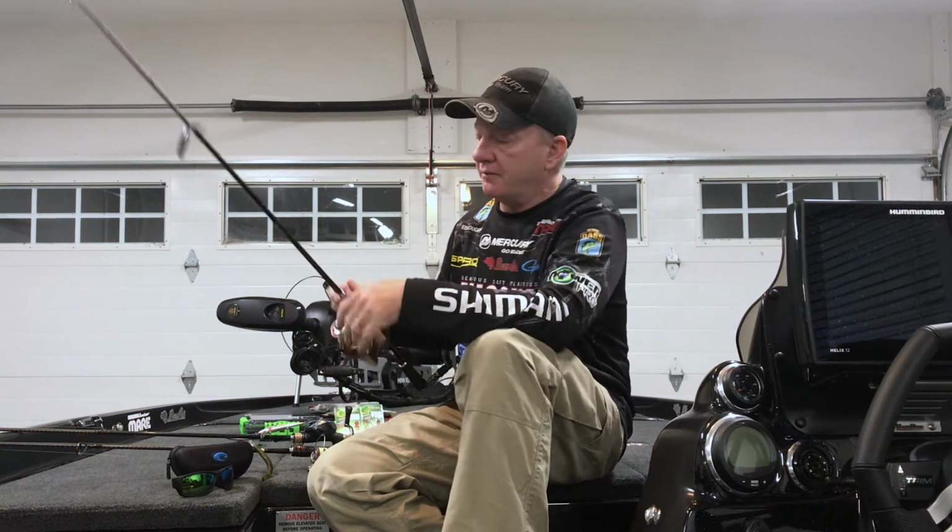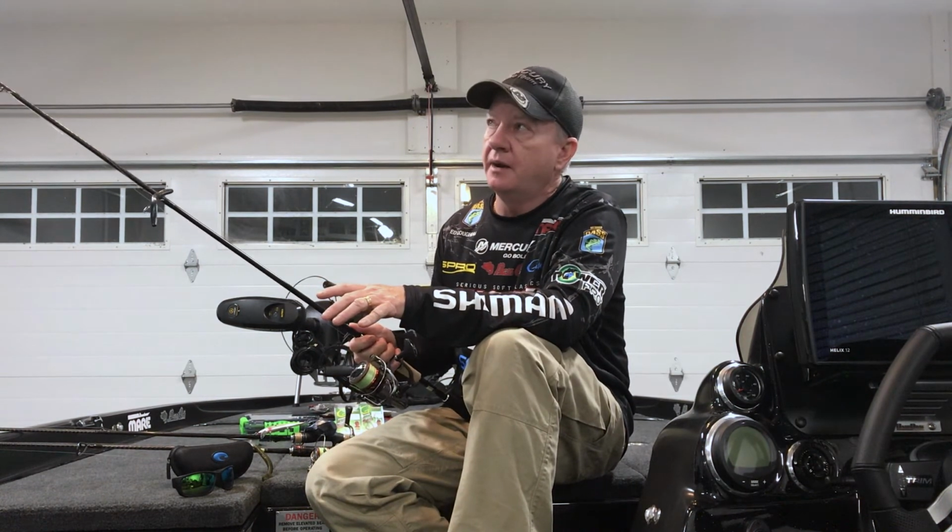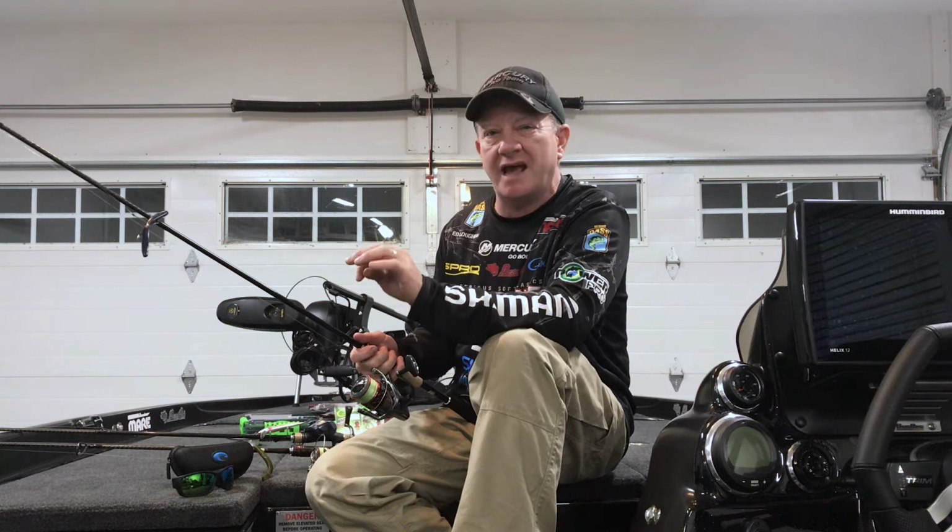I beefed up my equipment a little as far as the rod goes. 7-foot, 2-inch, medium heavy X-Pride spinning rod. Not exactly very finessey. Not the bait, not the rod you want to use if you're skipping docks or having to cast accurately.